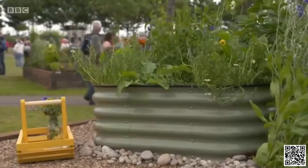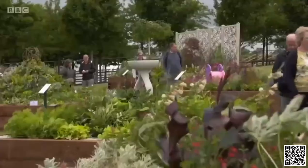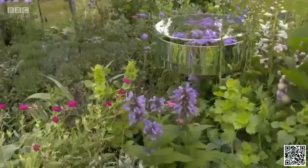It's really refreshing to see what can be packed into these small borders. These bijou spaces are ideal for budding designers and plantsmen to really challenge themselves and show what can be done in the smallest of spaces. First-time exhibitor Eva Sandman has really pushed the boundaries with her beautiful border.